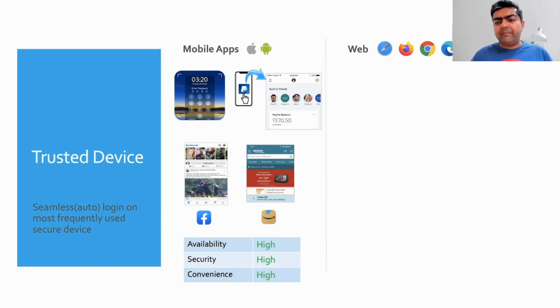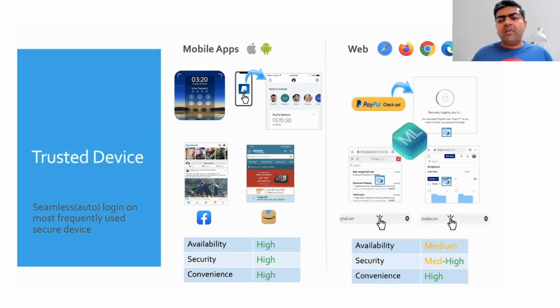basically swipe a finger. When it compares to the web, here the web browsers, to identify the user, you are still dependent on the cookie. And the same kind of device security is not available. Also, as a web application, you don't know if the mobile phone or the laptop is locked. So you won't be able to auto-log in the user just based on the device security.